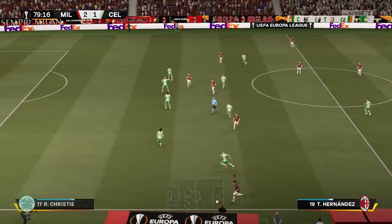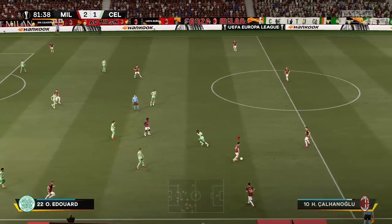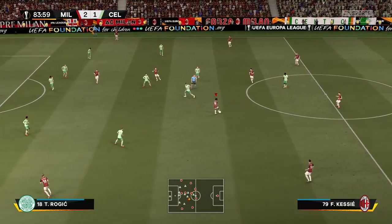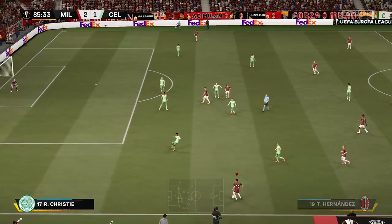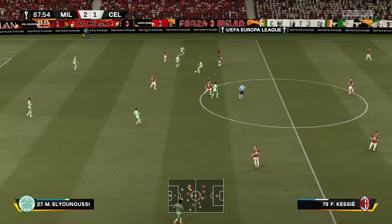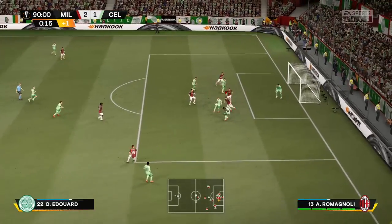Teo Hernandez. He continues his run. Çalhanoğlu. Kessié has it. Romagnoli. Kea has it. Sandro Tonali. Kessié has it. Teo Hernandez. Alexis Salamakers. Moving the ball effectively, looking for the right moment. Nicely cut out. Elianusi, really nice ball. Absolutely spot on with that challenge. Could cross it in here. And the no-nonsense clearance.